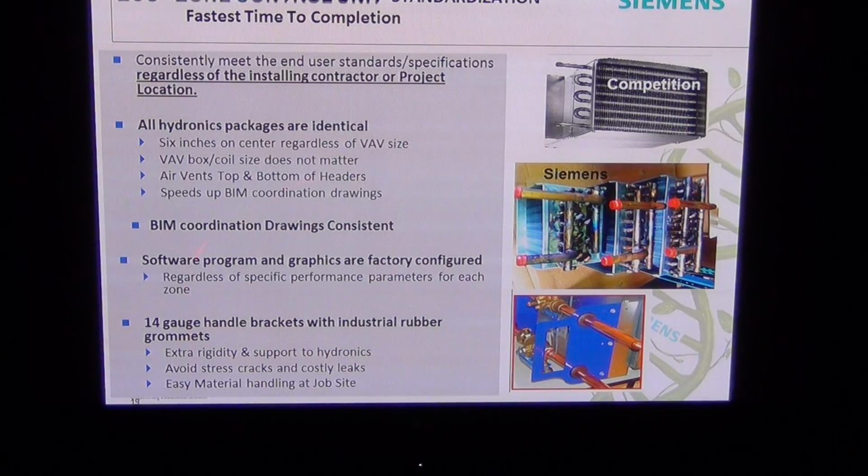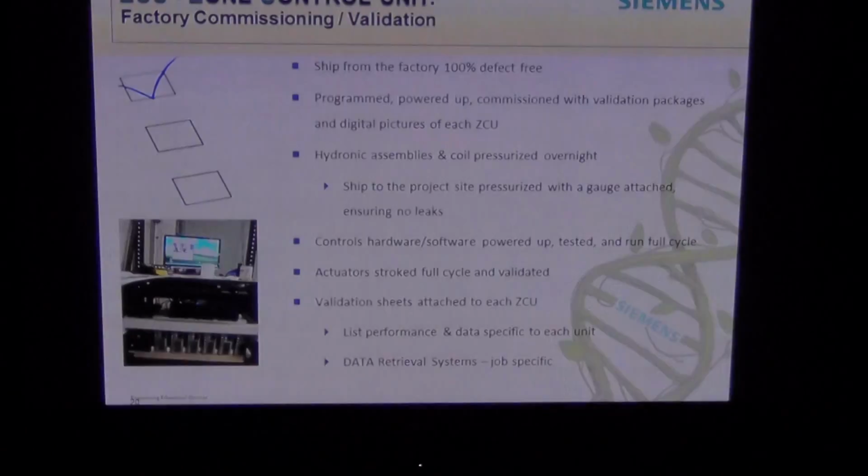And pretty much the same happens with the software program graphics. Everything's going to be consistent, going to be the same. So we're trying to standardize everything. And then we use these 14 gauge handle brackets that actually add rigidity and support to the hydronic structure when it goes out in the field, so you don't get the stress cracks, so you don't get the leaks. And you can put a human hand through here, so you can use it for material handling, put a forklift, unistrut, whatever, and it also protects the product during shipment.